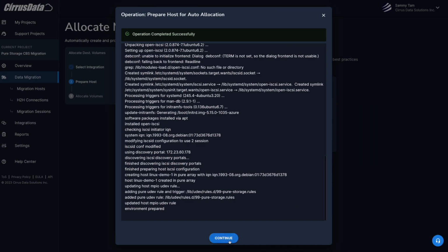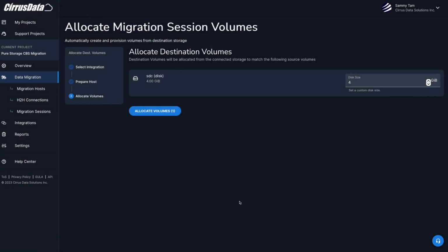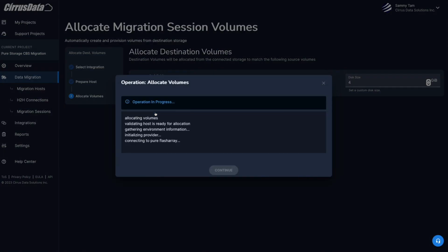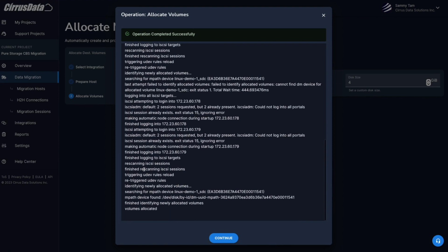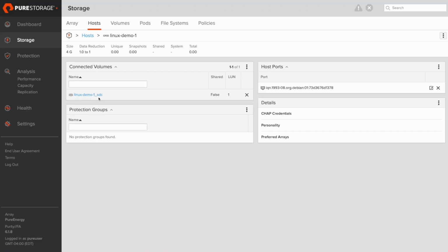Let's continue the auto allocation process and let Cirrus Migrate Cloud do its magic to create and configure the volumes. And it's done. Here we have allocated a volume and connected the host. We found the multipath device, and with just one click, everything is created, configured, and connected. Now let's confirm this on the Pure Storage. A new 4 GB volume is created and mapped to this Linux demo host 1.